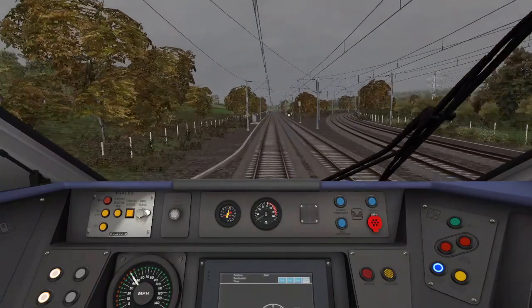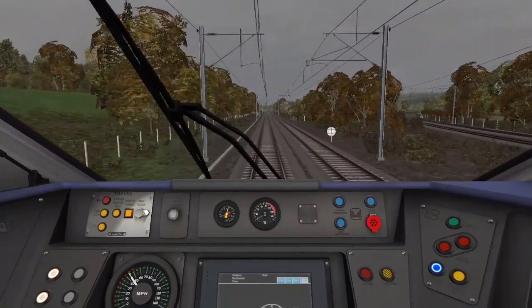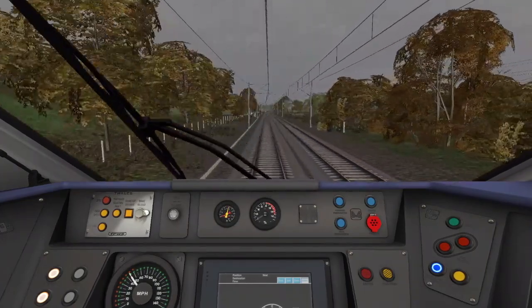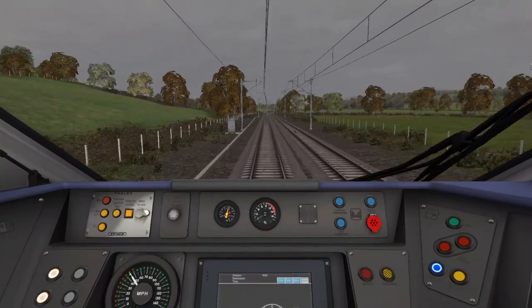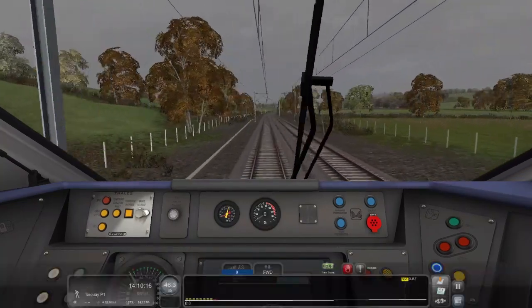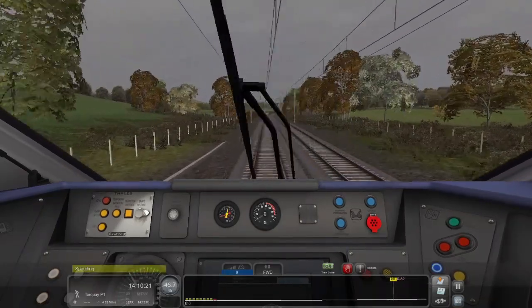So the line to Penzance goes off to the right. As we climb our way up a very slight hill to Torquay.